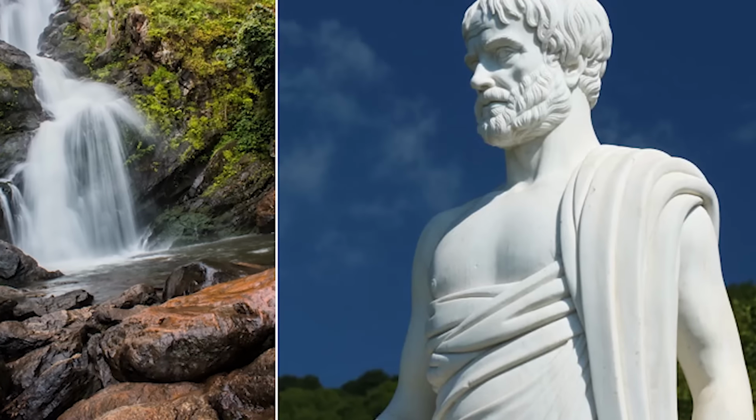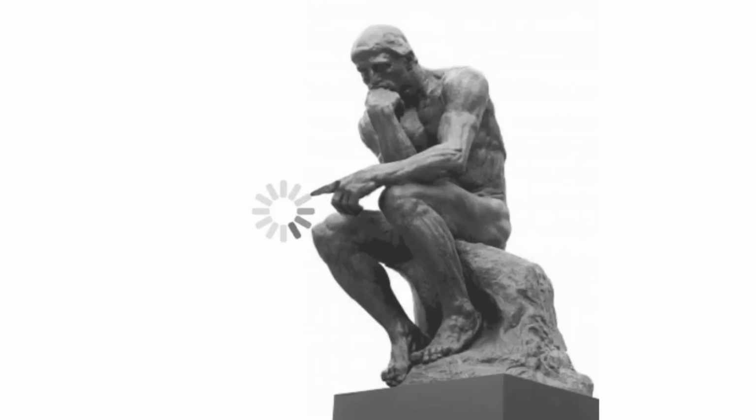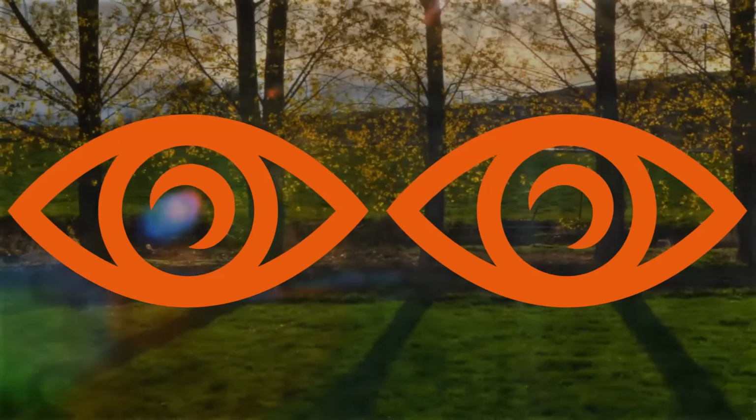Aristotle actually observed the waterfall effect all the way back in 350 BC, but never gave it a name. He realized that after viewing constant movement, stationary objects appear to move too when you look away. If it didn't work for you, more extreme versions of it coming up surely will, since they're loosely based on this early form of the motion after effect illusion.